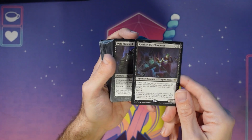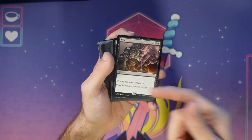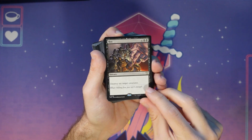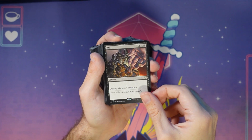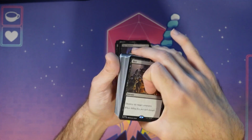Camber the Plunderer, a card that Corey made in the past, so it's always cool when you can throw forward to yourself. Hex, one of my favorites. You gotta have 6 creatures in play to cast it, but you know, it's pretty easy to do. It's not the strongest board wipe necessarily, but when you get to just sweep an entire opponent's board and then attack them, it's pretty meaningful.